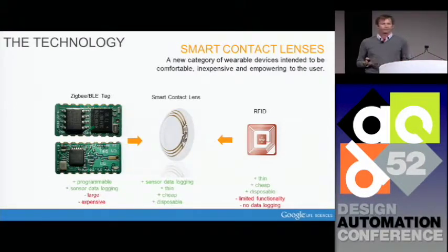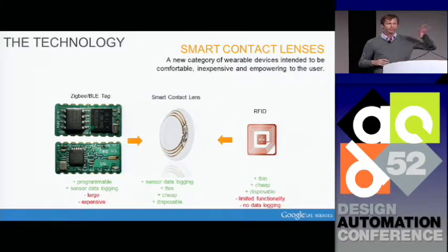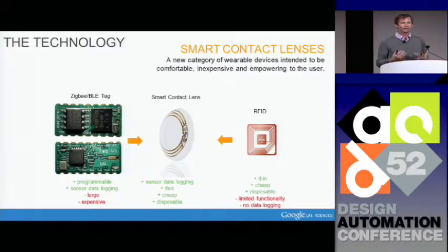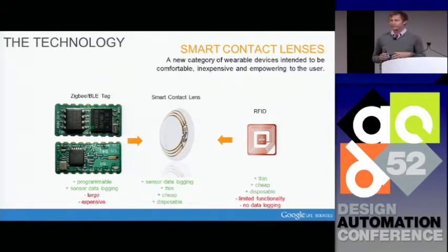So let's get to the fun part, which is the technology. This is the way that we think about our design process. A lot of this conference is about design methodologies, and this is at the highest level how we think about our design methodology when we create devices like this. We've come at this from two different ways. We have a lot of experience in electronic system design and also in the minimalist RFID, NFC, near field communication type of system. They're very different and both extremely elegant and powerful. And all of you likely have experience with one or both of these as well.